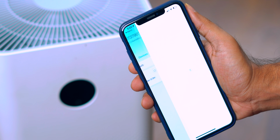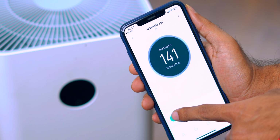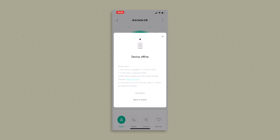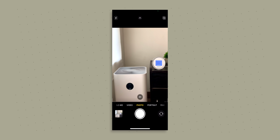The Mi air purifier also had smart features such as scheduling, connecting to Wi-Fi, etc. And these are all good features to have. But in my experience, there was a power failure and the Mi Home app automatically disconnected from the app, and I wasn't able to remotely control it over Wi-Fi without resetting it again.